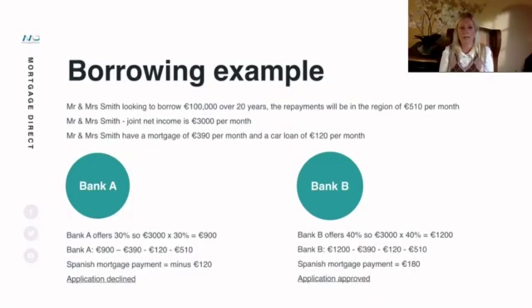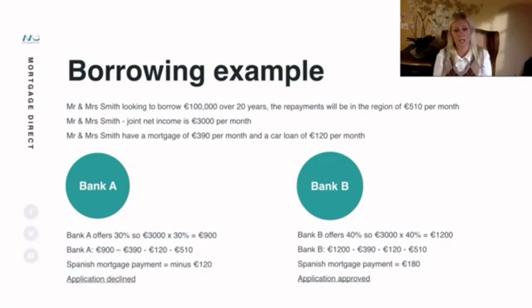We're going to look at two banks, Bank A and Bank B. Bank A uses 30% debt to income ratio, and Bank B uses 40% debt to income ratio. So if we look at the calculations, 30% of the 3,000 with Bank A is 900 euros. What it means is that within that 900 euros, that has to cover the current commitments plus the new Spanish mortgage. So we have 900 euros, the disposable income, minus the existing mortgage of 390, minus the car loan at 120, minus the new Spanish mortgage. As you can see, the line below, we end up with a negative figure of minus 120, which means Bank A will reject this application.